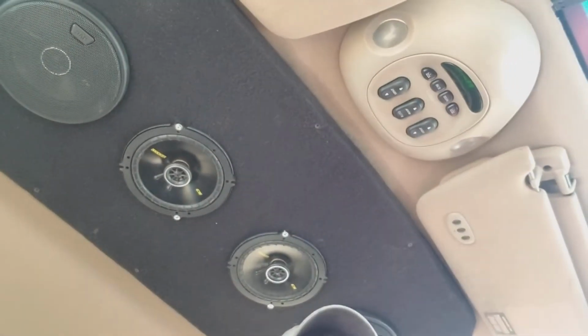Now, this one, as you can see, the speakers above me, that is where a sunroof used to be. Before we even bought it to resell it, somebody sealed that shut with silicone and mounted these custom speakers that go to this awesome stereo here.